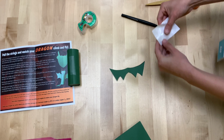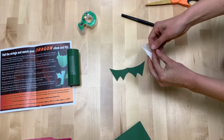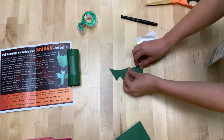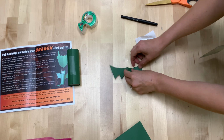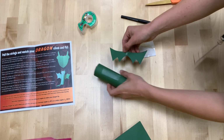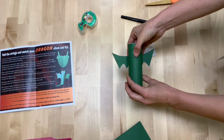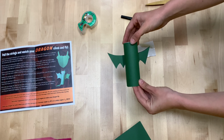So I'm going to take a glue dot and stick it right in the middle of my wings, and that's how I'm going to attach it to the back of my dragon. There we go. Now we have a dragon with some wings.